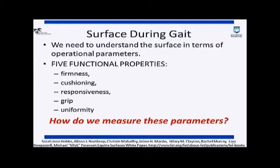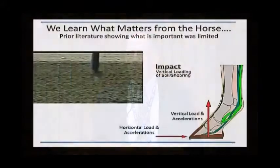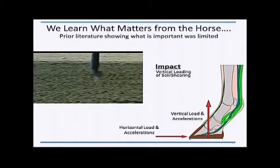Okay, if we look at the surface during the gait, then again to review, firmness, cushioning, responsiveness, grip, and then the uniformity, which is really going back to those first 4 measurements. Now, how do we measure these parameters? We have to start with the horse. If we're going to make engineering measurements, we can't start with soil engineering, we can't start with particle size, we have to start with the horse.